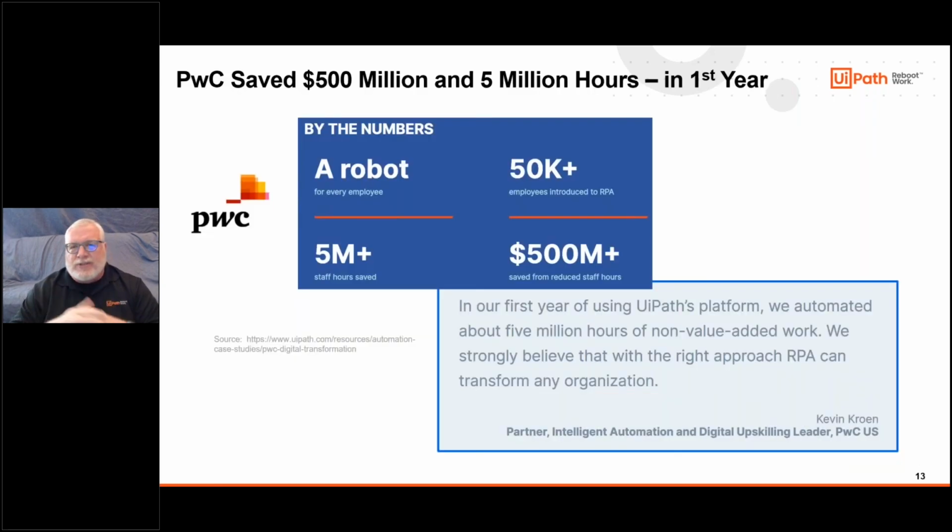This is one of my favorite examples we talked about. PwC, in their first year of automating, drove 5 million hours out of their organization. And that's a whopping big number, certainly, in their first year. But if you think about it, they did this across a population of 50,000 people. And if you do the math, it's 2 hours a month.